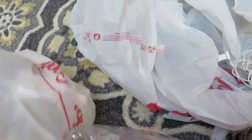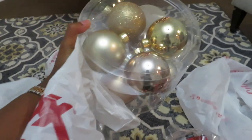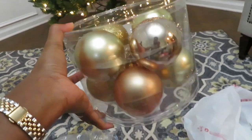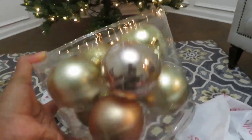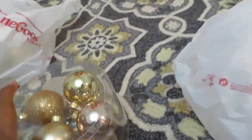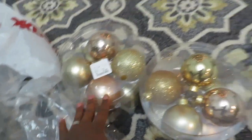And then I got some more. I wanted some extra large bulbs. I don't think I have any bulbs this size, and my tree is all kind of metal, like rose gold, shimmery gold. So I got some big bulbs from Home Goods, and I got two of those. I already have a lot of bulbs, and you can see these were only $7.99.